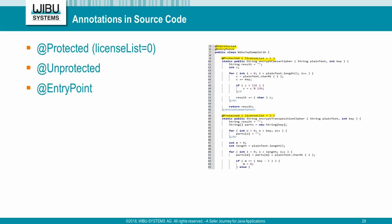So here's an example of how the annotation in the source code would look like. So the three most important annotations are protected, which allows you to assign a license, which is in this case done through a license list. So the license list index 0 basically is the first license that is applicable for the whole application. And then you have a license list 1, which would be in our example with the notepad, the second license we used to protect the font choosing class.